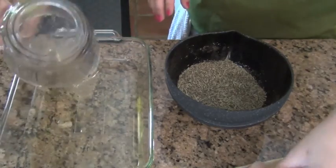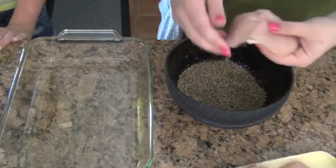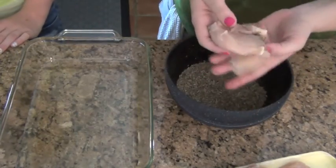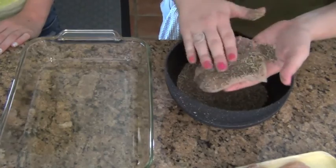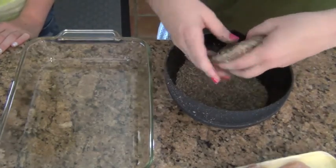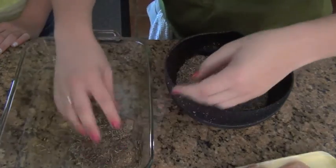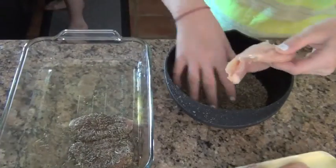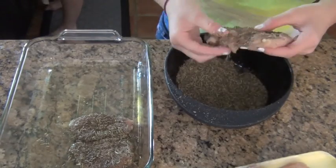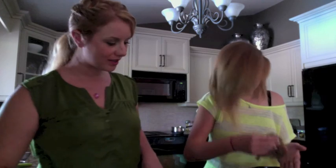And then we're gonna take our chicken breast, and we're gonna take some of the spice mixture and rub it on both sides of the chicken breast, like that. And then we're gonna lay it in the oil. All right? So how are we doing, Maddie? Good. Good? Almost all done with the chicken.